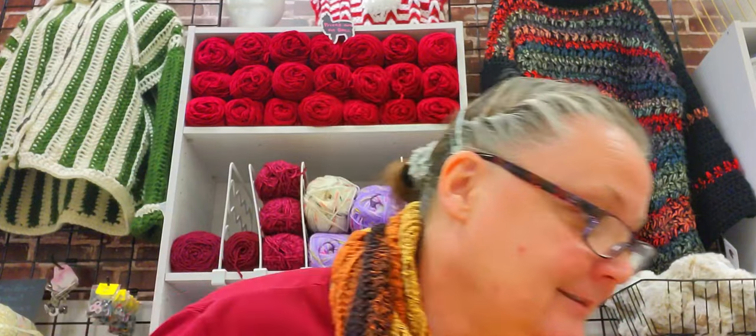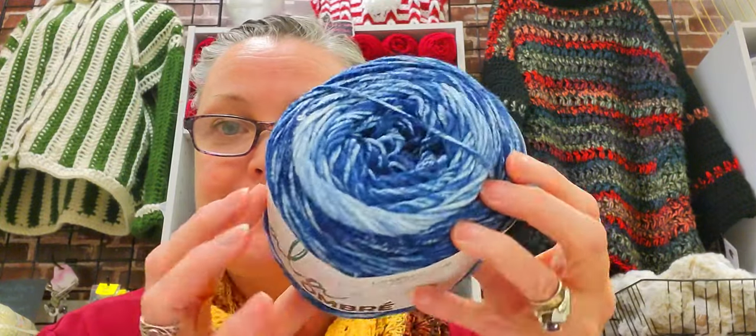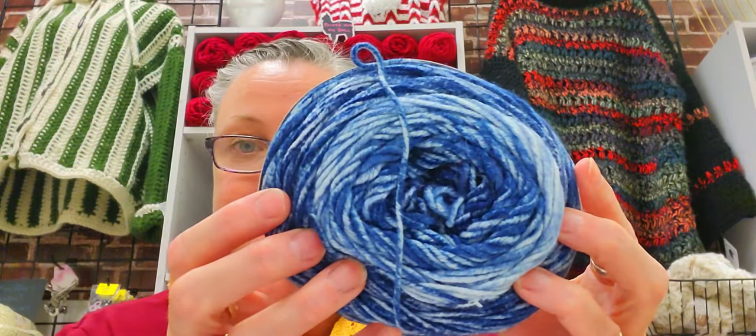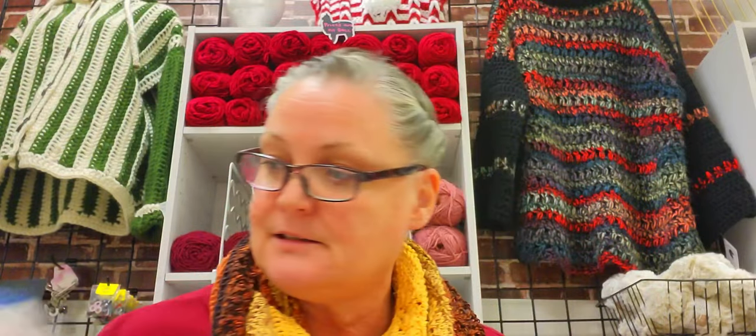Okay. So, we've got a Mandala Ombre. Love this color. It's like jean. It's called Harmony. Very cool. Love that.